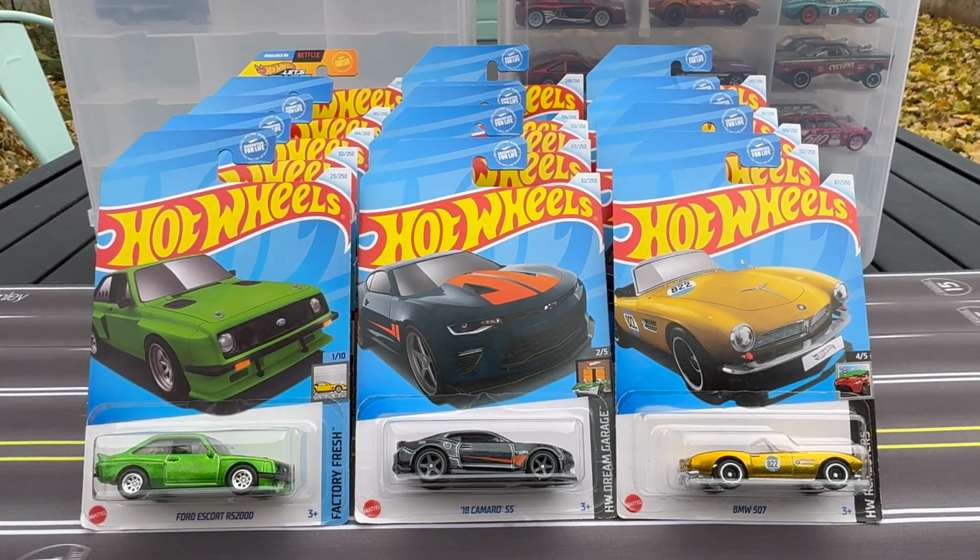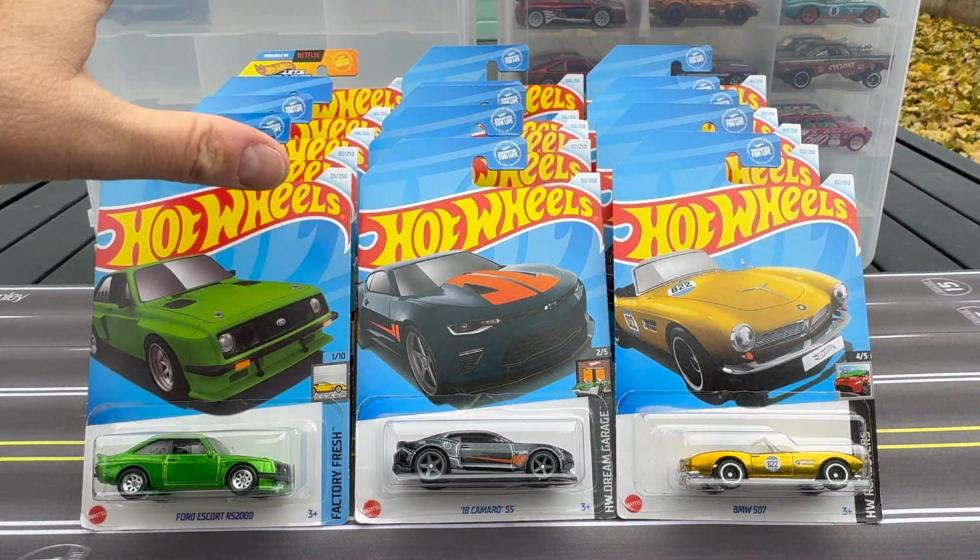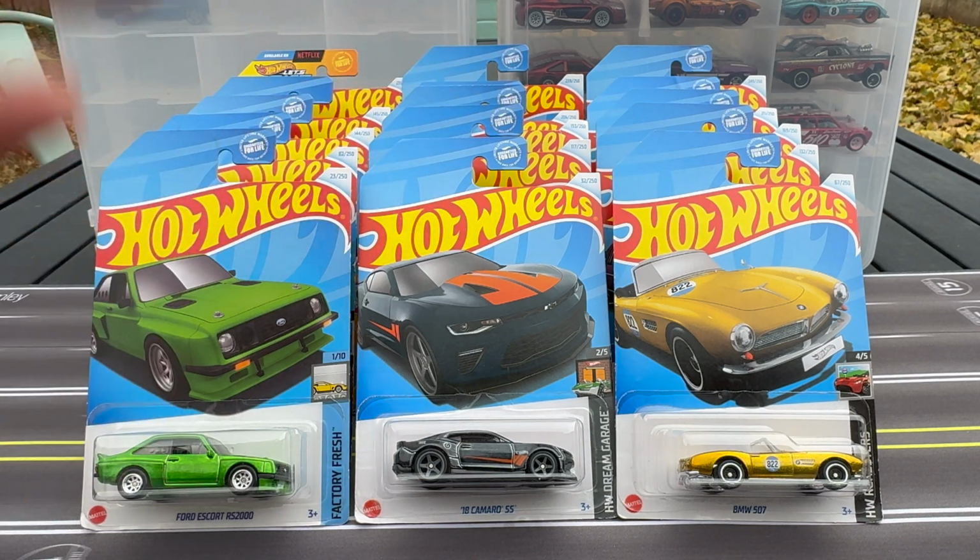So if the wind picks one of these up and it ruins the card, that's okay. It's the model I'm worried about. In the background, I have the cases. We'll go ahead and put them in the cases when we're done, but we're going to open these up one by one and put them on the turntable so you can have a look at them.